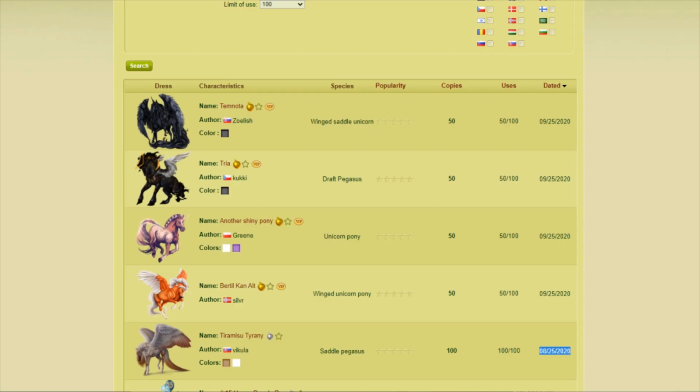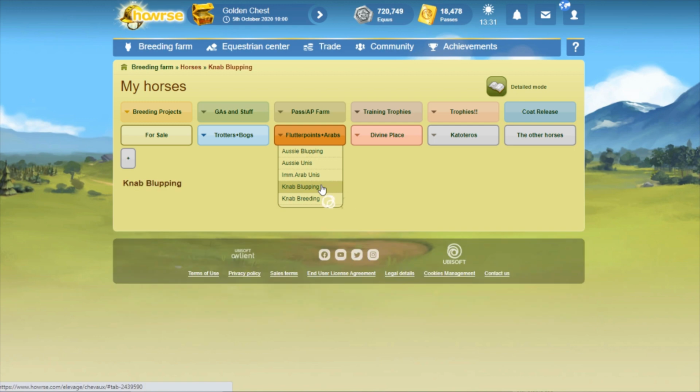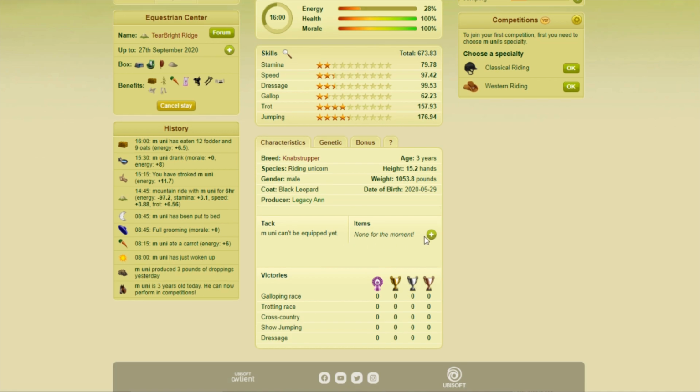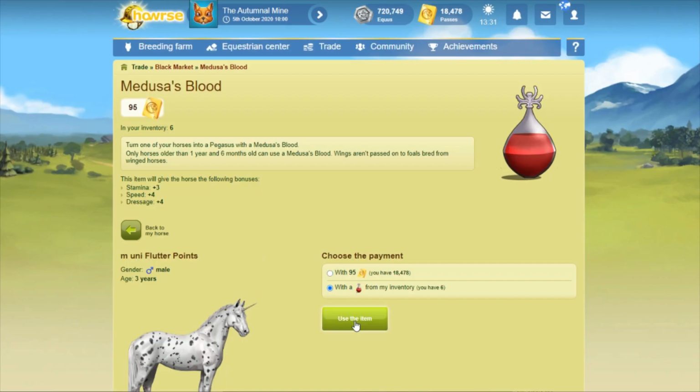So I need a winged riding unicorn here. Yes, I need a winged riding unicorn, which I have in my Nabstrupper unicorn farm. Winged riding unicorn. Okay, I don't really care which of these I put it on. So this one does not have wings on it. I'm going to have to apply a Medusa's blood, so I'm going to do that now.